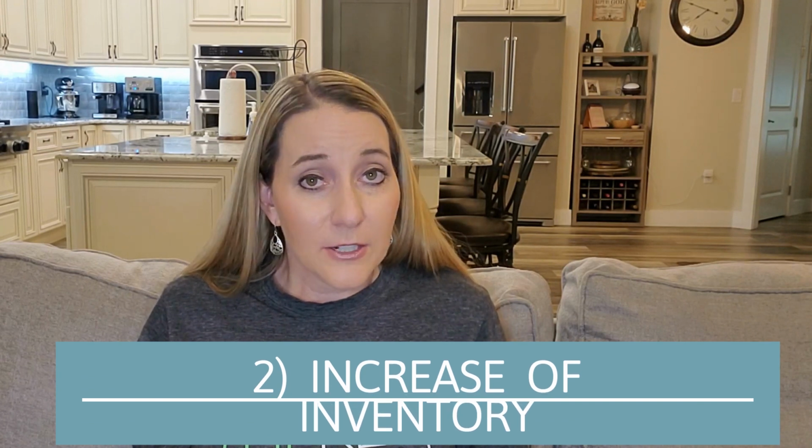The second factor is an increase in inventory. When we see an increase in inventory, that is definitely what moves that pendulum shift over. What's going to create a much higher inventory of homes coming on the market is really tied to what I was just saying with the first factor. There's a ton of people who are not currently making their mortgage payments right now.